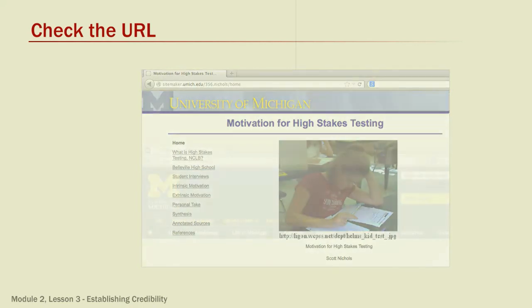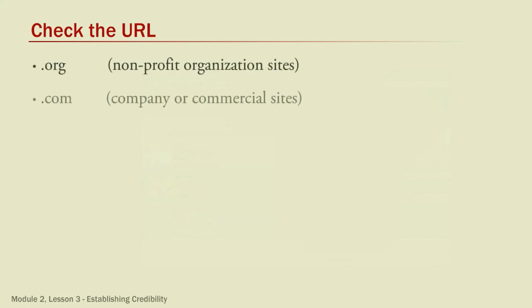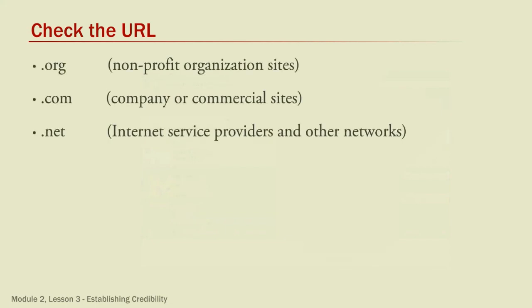Other common extensions include .org, .com, and .net, among many others. Although .org and .com were originally intended to indicate nonprofit and for-profit status respectively, there are no rules in place to enforce this distinction, so you can't make any assumptions based on a .org or .com address. You will need to delve further to find out who owns the source.